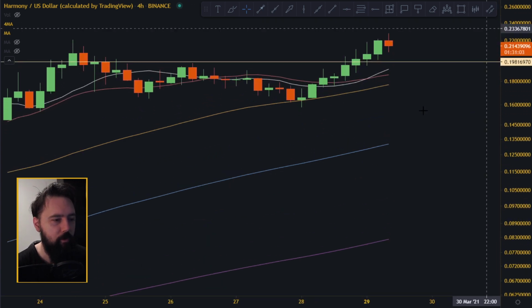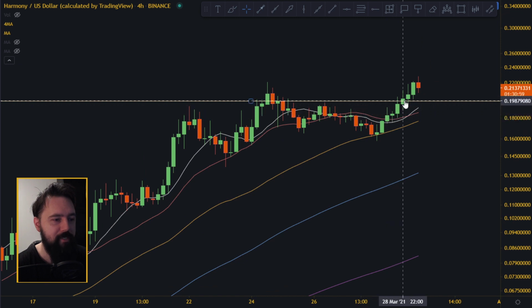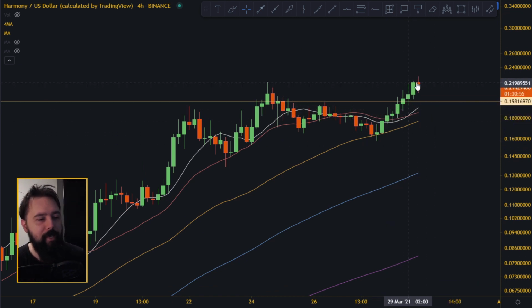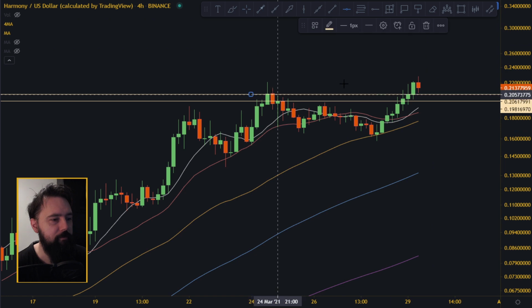Let's look at it on the 4-hour and see how it looks, because it went 1, 2, 3, 4, 5, 6, 7, 8 green candles in a row. 8 green candles in a row. You can see here it's retracing back now, maybe even retesting this top over here.